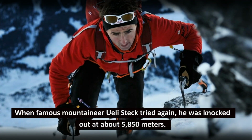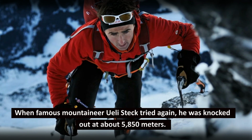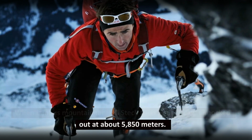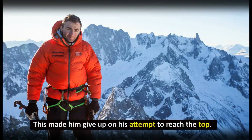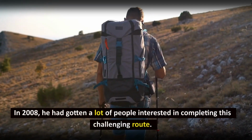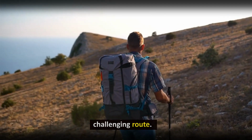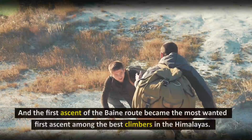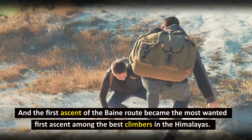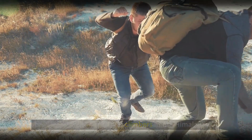When famous mountaineer Ueli Steck tried again, he was knocked out at about 5,850 meters. This made him give up on his attempt to reach the top. Again, he couldn't finish the climb. In 2008, he had gotten a lot of people interested in completing this challenging route, and the first ascent of the Béghin Route became the most wanted first ascent among the best climbers in the Himalayas.